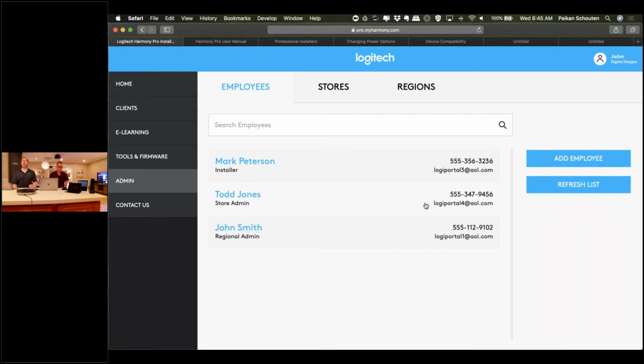So again, it's a great way, whether it's a large company or a small company, to be able to manage some of those contractor employees that you put into the system here, and that way control who has access to your client list. So great way to be able to do that. And again, I suggest reading the portal user guide.